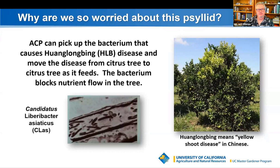The bacteria is abbreviated as CLAS, and it lives in the vascular tissue of the plant, the part where the sap is. And that's what the insect is feeding on. And so the insect, when it feeds, can inject that into the plant, or if the plant has it, the insect can pick it up. And this disease, Huanglongbing, has no cure. It's been in China for 100 years now, so they've been dealing with it for a long time, but we only got it here in 2012.